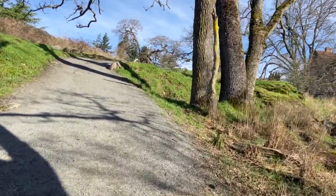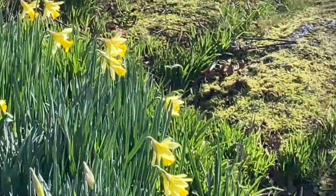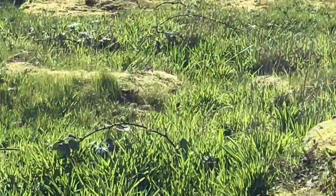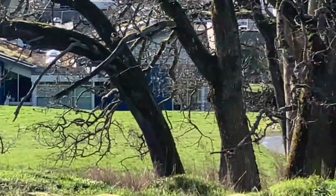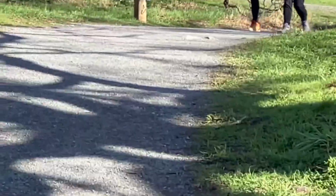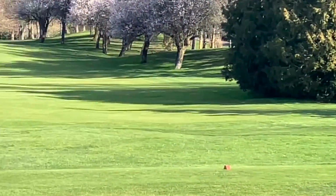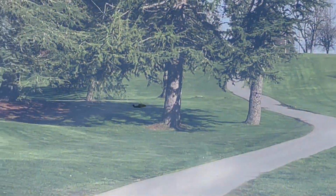As I put the phone away again, some daffodils in the wind. 3.77 kilometers from Fairways. Zone 2. There's a Harbour Air helicopter. Oh, that's Coast Guard. It's a Coast Guard helicopter.